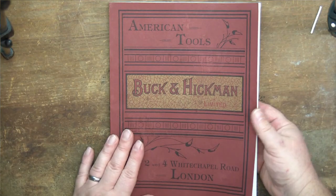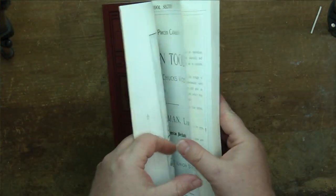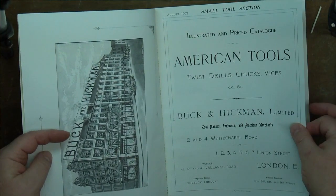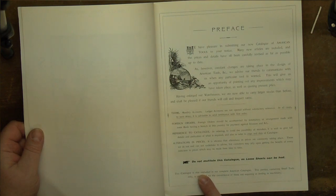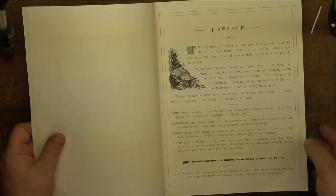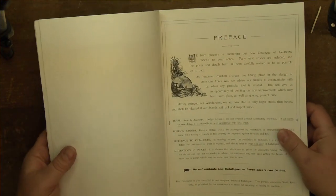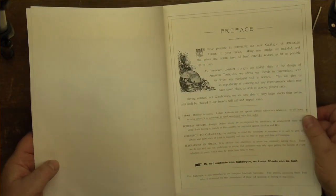So, American Tools. It specifically says in the front, the Buck and Hickman part, this catalog is also embodied in our complete American catalog. This portion, containing small tools only, is published for the convenience of those not requiring or dealing in machinery. So they did have a bigger, thicker one than this, but this was all specifically for smaller tools.